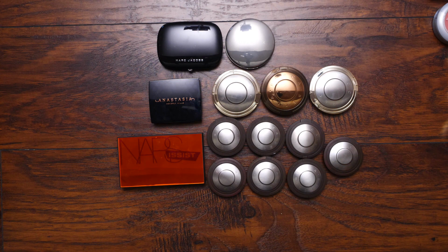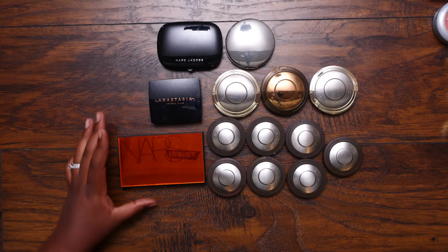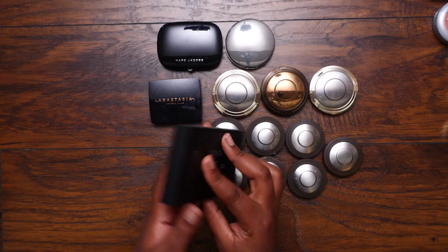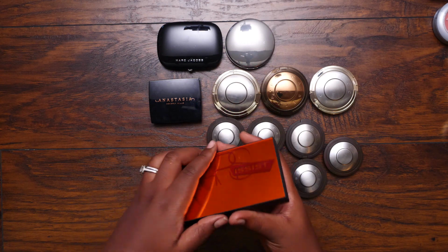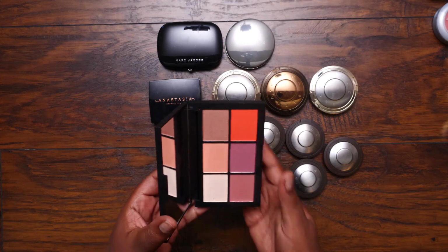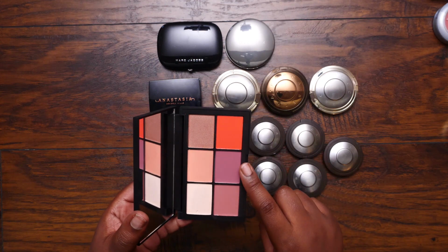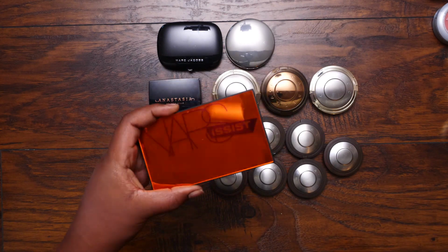All right, so these are the last of my blushes in my collection. So let's go ahead and go through them. I forgot to pull this one out when we were talking about NARS. So let me just do this one real quick. Now this is a Narcissist palette, and this was in the shade Unfiltered 1. And honestly, the only two shades that I ever grab for is this one or this one, but I don't grab them a lot. So I'm gonna go ahead and declutter this whole palette.